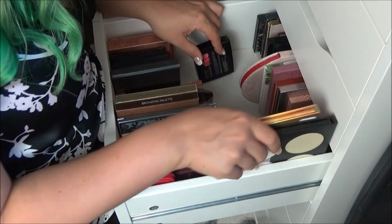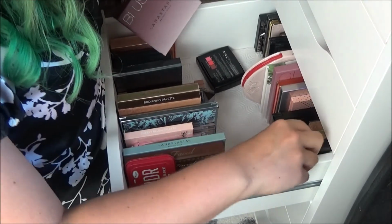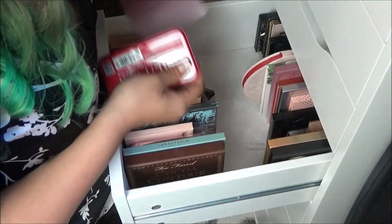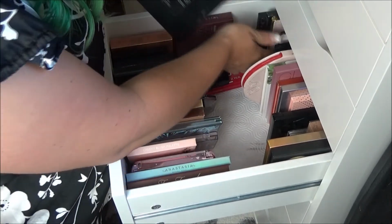See, if you can't grab it out, you may not even remember that it's there. Those 2 are huge. Just do that because these can be grabbed so easy. Yeah, that's what we're gonna do.